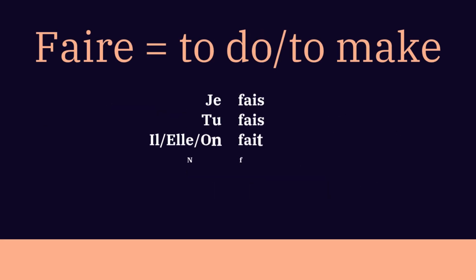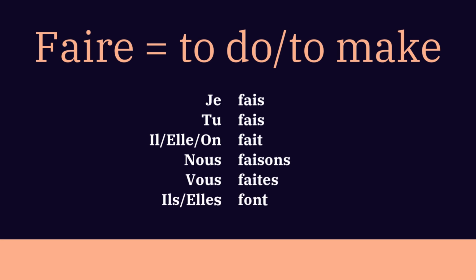Faire can mean to do or to make. Je fais. Tu fais. Il, elle, on fait. Nous faisons. Vous faites. Ils or elles font. You may have noticed that each of the past 4 verbs have the ONT ending for the ils or elles plural version. This can help you remember how to conjugate them.